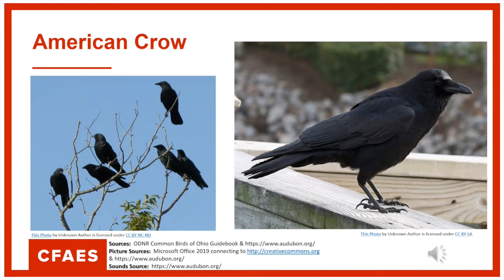I think you see them a lot along the edge of the road. They're usually right there with the vultures a lot of times. But here's their sound.